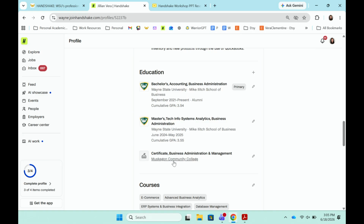Another very important section is your education. Now, some of this might already be filled out if you are logging in for the first time. You will still have a little bit something in here. I would definitely recommend to make sure that this section is filled out accurately. So you're going to want the university, Wayne State University, but if you are in a specific college, for example, the Ilitch School of Business, you're going to want to have that on here as well.